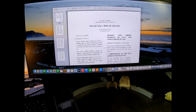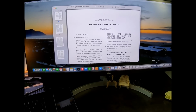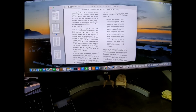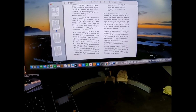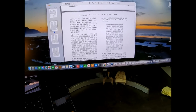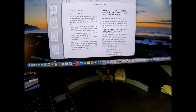So another super important source for the Pan Am project has been this one. This is a legal opinion. Pan Am Corp versus Delta Airlines, 1994 bankruptcy report. I used to be a lawyer, so I know how to find legal cases and things like that. And the reason why this is a source, and it's kind of an unusual source because it's not a history book, not a biography, but it has legal cases that will start with a narrative, basically, like the facts.